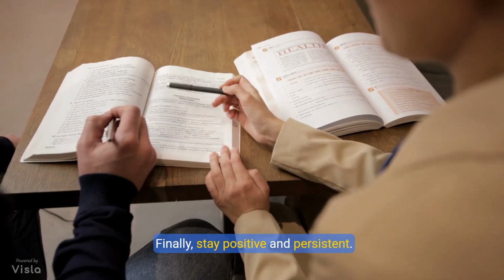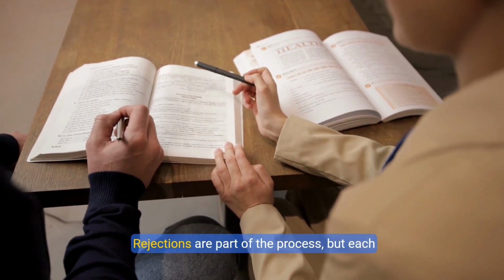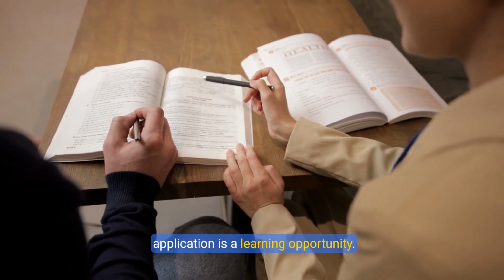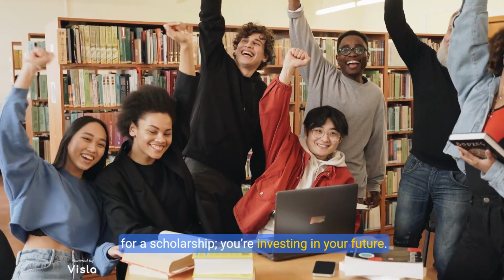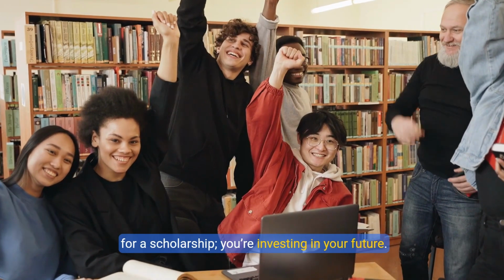Finally, stay positive and persistent. Rejections are part of the process, but each application is a learning opportunity. By following these steps, you're not just applying for a scholarship, you're investing in your future.